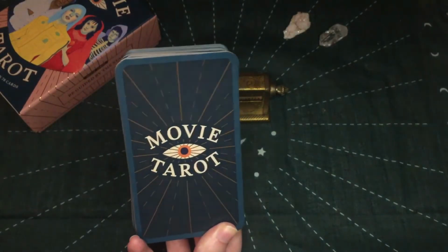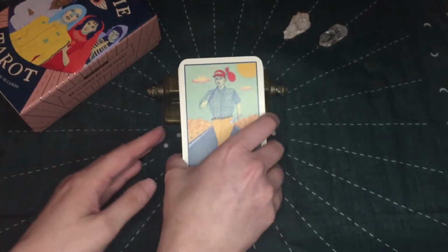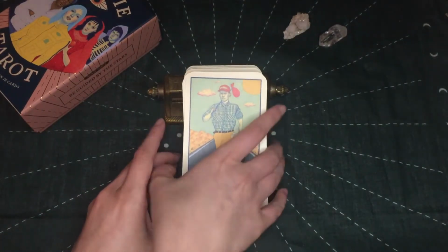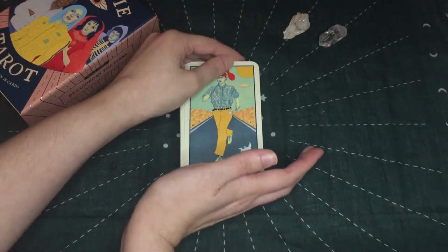I like this kind of starburst image that's coming out of the iconography on the back, but as you can see, they're not reversible. So let me go ahead and set these beauties down.